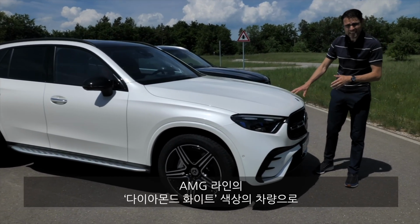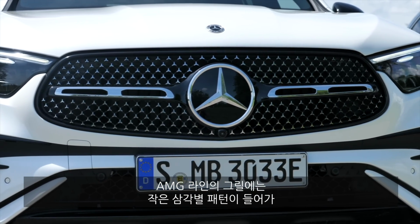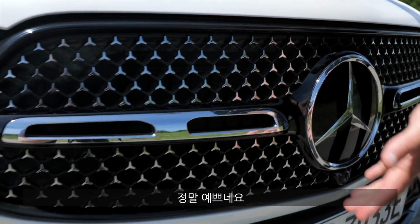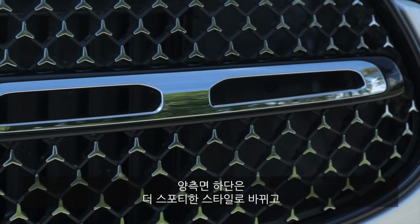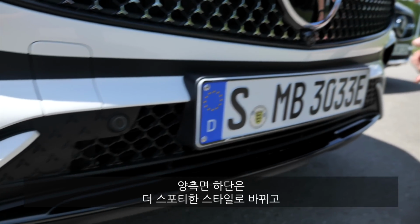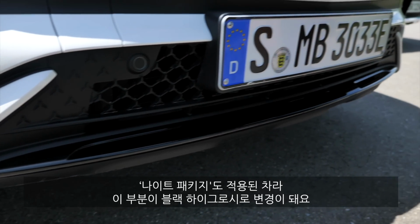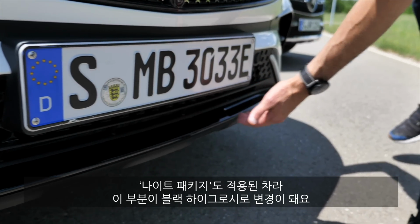Diamond white vehicle in AMG line. The AMG line has this chrome star pattern, tiny stars, really beautiful structure definitely. And in the lower part you can see different graphics, sportier graphics for the AMG line. And here, this central part, we also have the night package, which paints it in high gloss black.